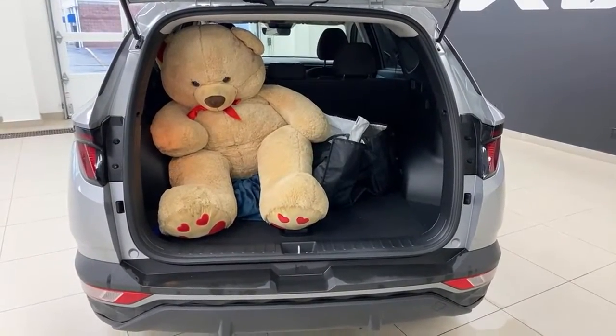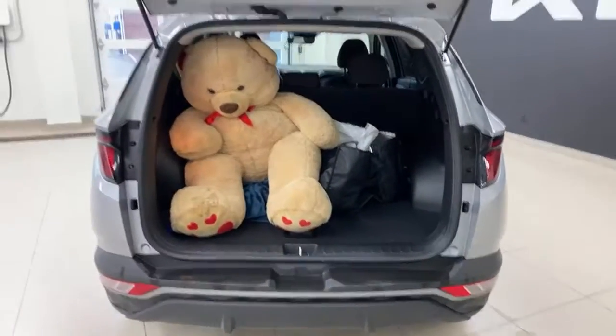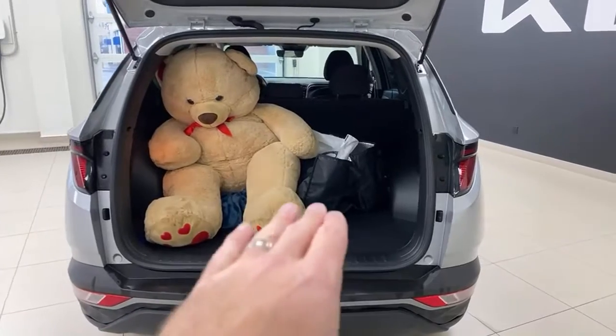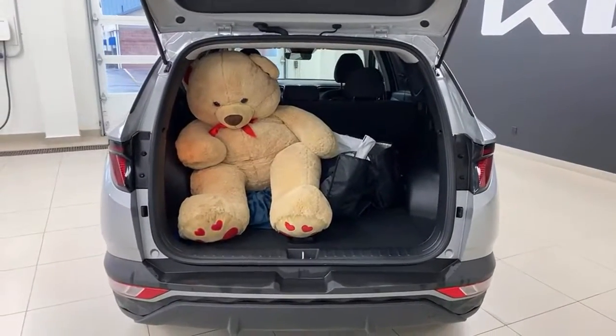He's pretty happy. Yeah, you want real world examples? We're not gonna look in those bags because I don't know what's in them. But yeah, tons of space back here. The floor also can be lowered down, and the seats can be folded. So really what you need to know is the Tucson has class-leading space.